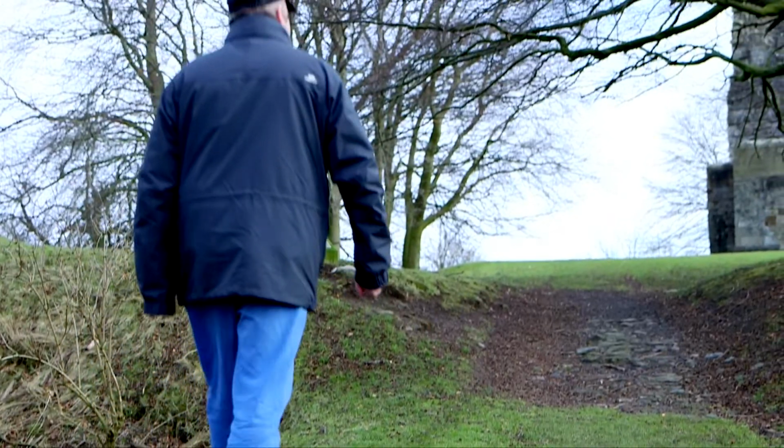Here today in Pollok on the outskirts of Glasgow to visit a manorial stronghold that's been here for 400 years plus. I'm Adrian Cox, I'm an archaeologist from Historic Scotland, and we're here today to visit Crookston Castle.